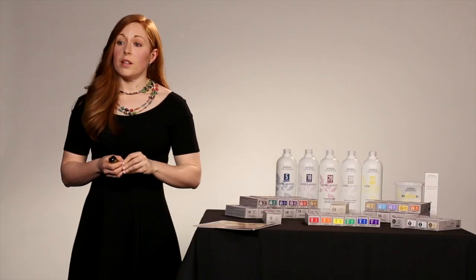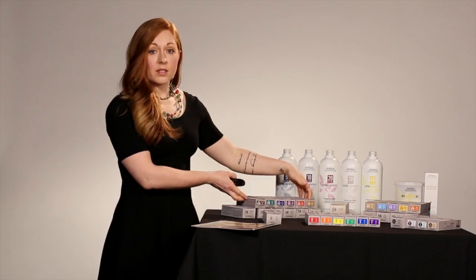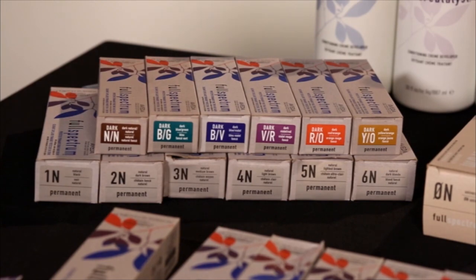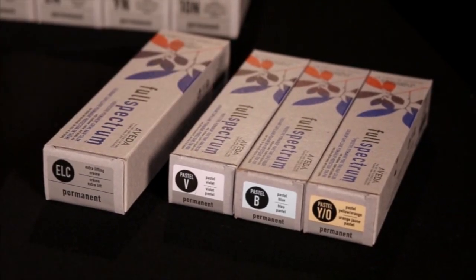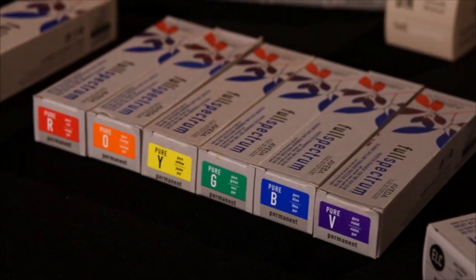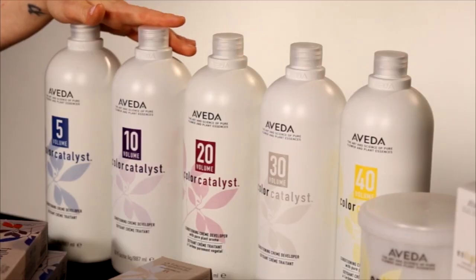For our color components, we have 3 different options for you. We have pure tones divided into dark and light categories. We have our pastel tones, which will mix with our extra lifting cream. And then we have pure pigments. For color catalyst options, we have 5 through 40 volume.